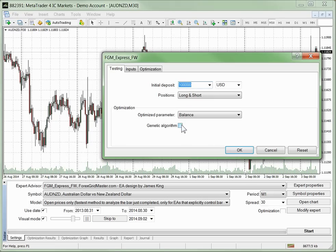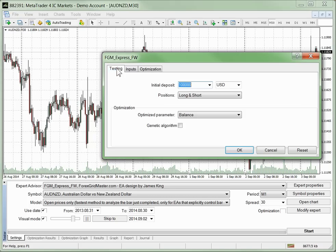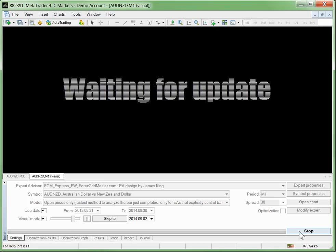We're not choosing any of these here or any of those. And the reason for that is I want to see all the results from the strategy testing. All these other choices actually are different filters to eliminate different things that you may not want to see. I want to see everything. Okay, here we go. Now we're going to click start here.